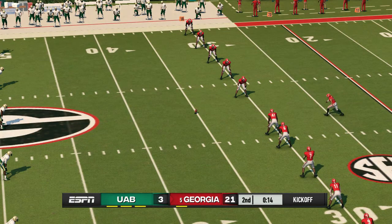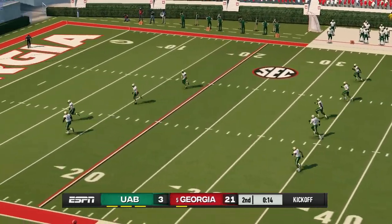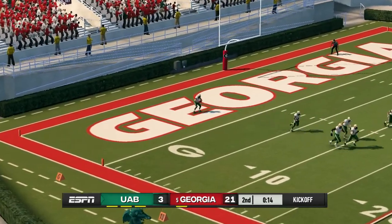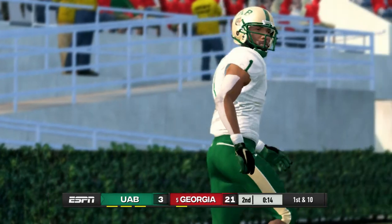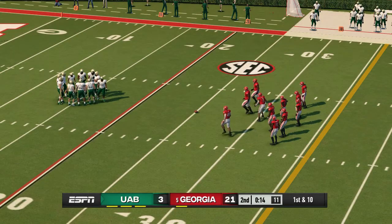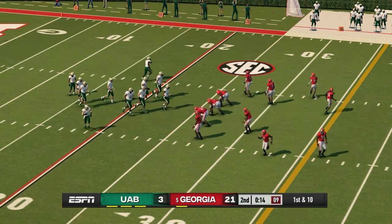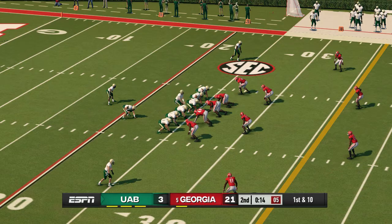They line up to kick this one away. He really got a hold of that kick. This one's going to be down in the end zone for a touchback. Things are on the verge of getting out of hand before we even hit the half. These next few drives are going to go a long way in determining what kind of game this will end up being.